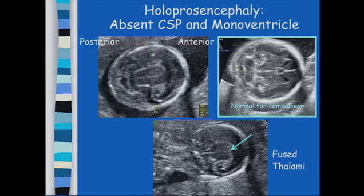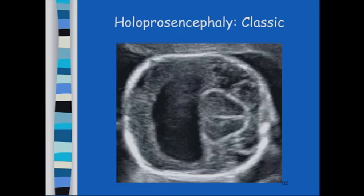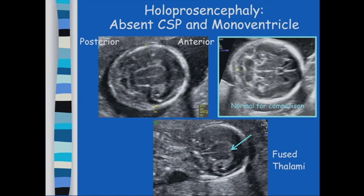So this patient had holoprosencephaly with a monoventricle and no cavum septum pellucidum, as you can see in this nice normal for comparison. This patient also has fused thalami with this monoventricle, which is well known to go with holoprosencephaly. I wanted to show another classic appearance of holoprosencephaly with this nice monoventricle and the fused thalami here as well, because not all of them are easy. This one's much more classic. The last one is a little bit harder, I think.